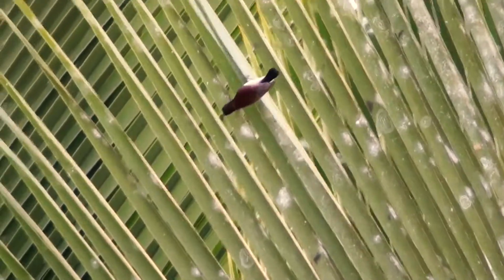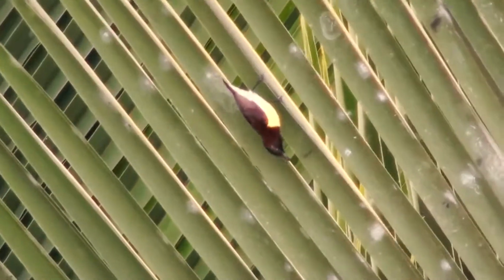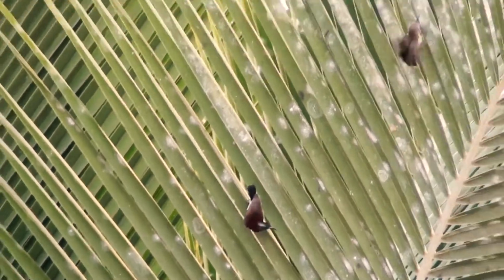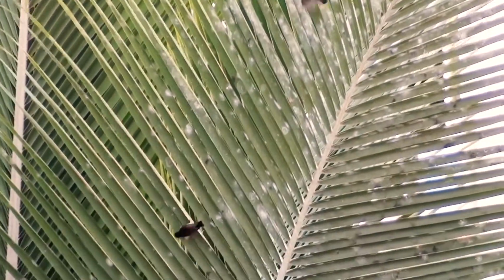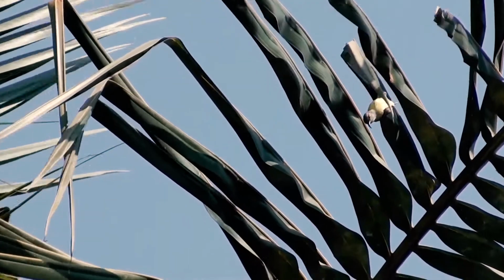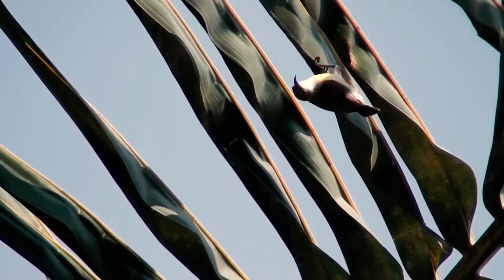This sunbird has gone searching for food to feed the fledglings. You can see them upside down collecting some nesting stuff and searching for insects to feed the young. Sunbird is very active, cheerful, and very challenging to capture.